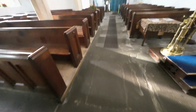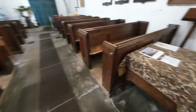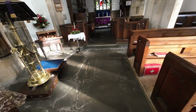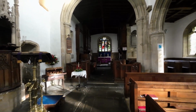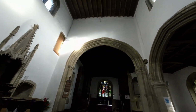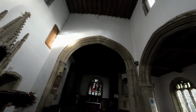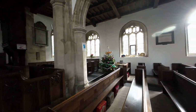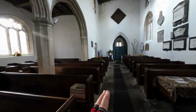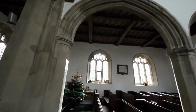Back down into the nave. Again, the alleyway from the nave is very much like the gangway of a ship heading towards the front of the vessel. And the word nave, which is this part of the church where the congregation would worship, comes from the Latin word for ship. If you think of navy, that's where navy comes from as well as this part of the church, the nave.